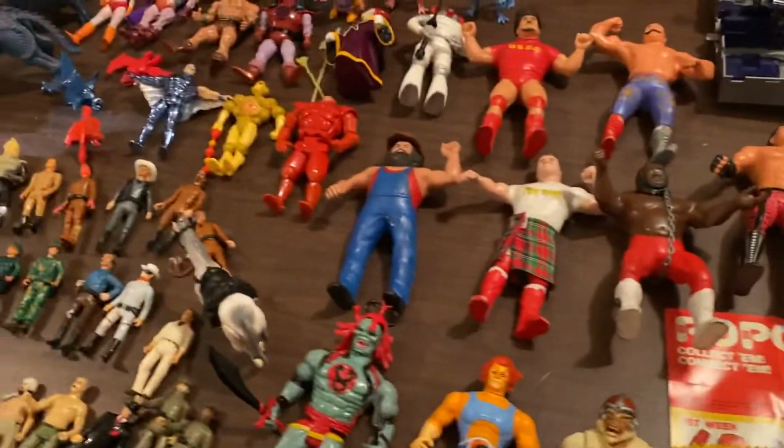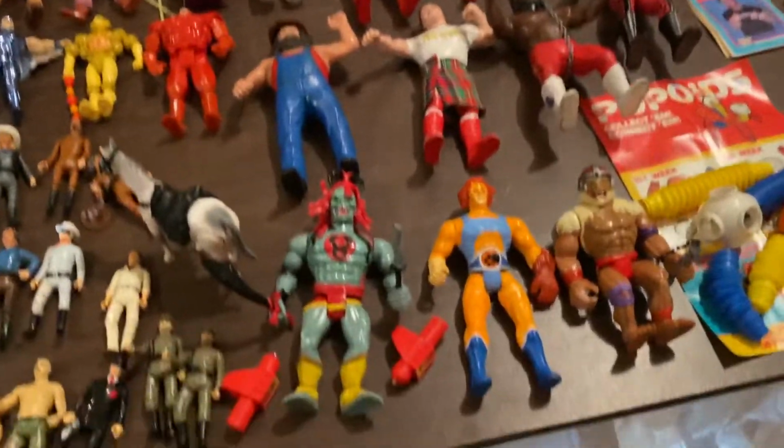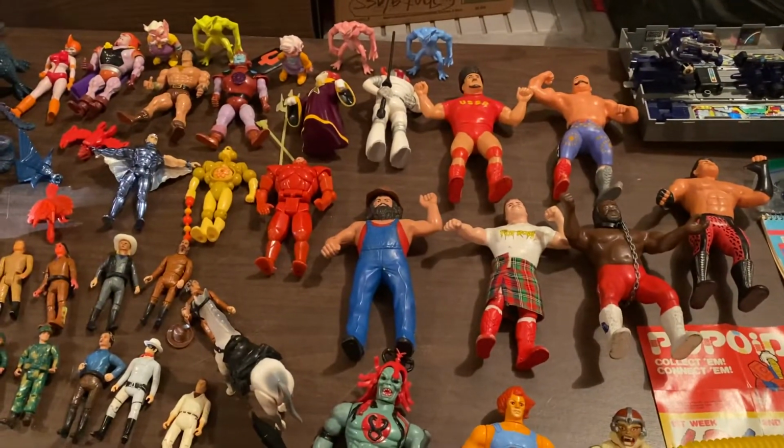So I'm not sure what my favorite thing here is. If it's the mask, which is neat, or the Thundercats, or the Transformers, or the wrestlers. So just lots and lots of good stuff here.